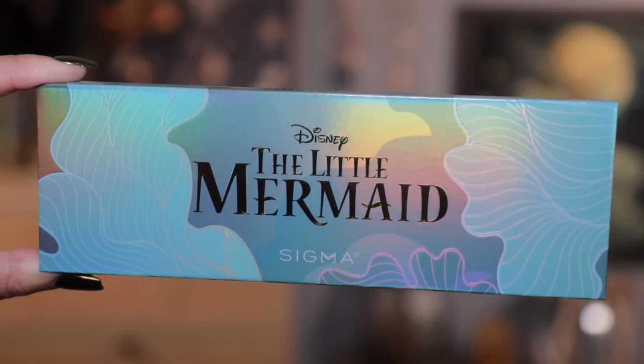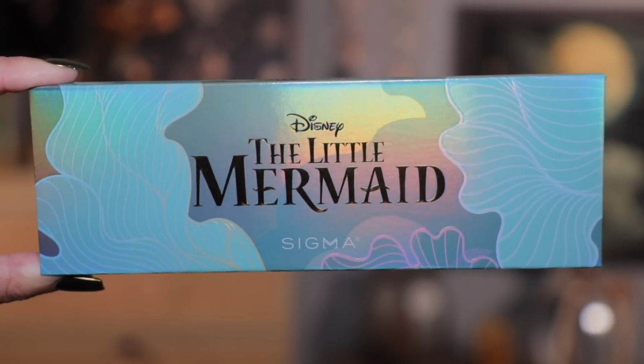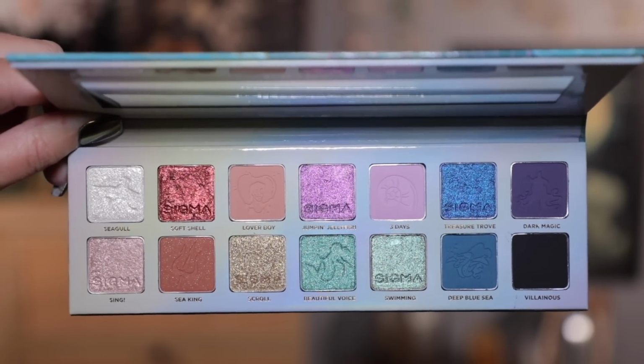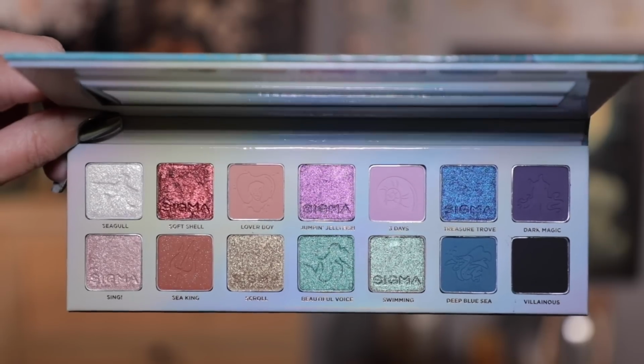Where is it? It's right here in front of me. It's the Sigma Little Mermaid. I had to buy it all. I could not resist this collection. I do love this movie. I love Sigma. I love the way Disney and Sigma work together. They bring Disney products in a grown-up way. Like it's for me. You know, like I'm 37, and when I was a kid, I loved Little Mermaid, and now they captured that while still giving luxury vibes, not kid vibes. Does that make sense? I hope that makes sense.